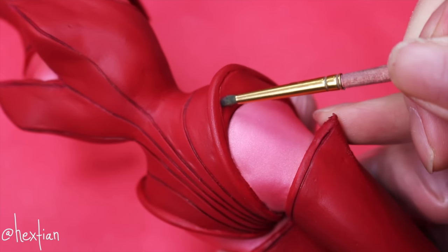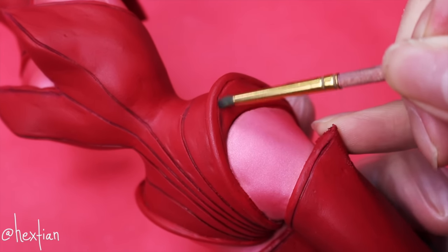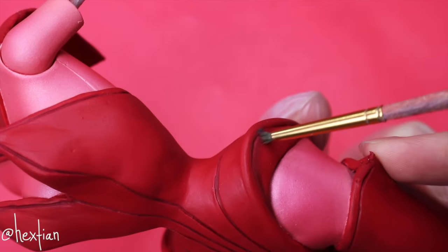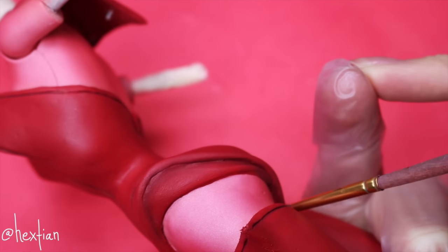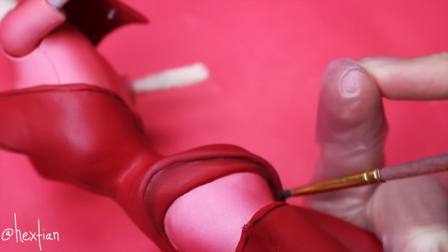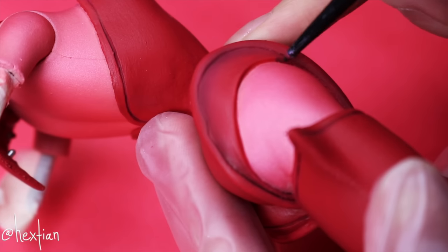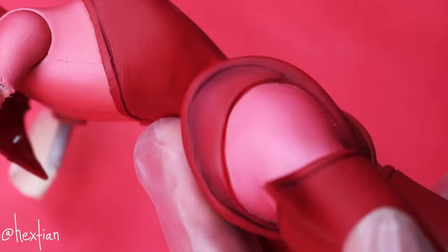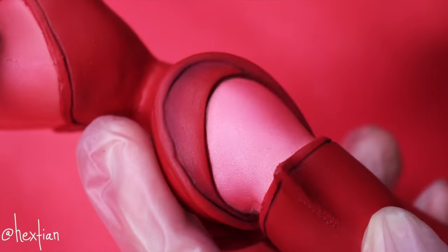And now I'm taking pastels again and I'm adding the artificial shadows. And for this one, you just want to imagine where you want the shadows to cast. It definitely does give the costume more dimension. And for this one, I mixed purple, black, and also red to create an aubergine type of shadow. I thought that would look a little bit better than just completely black.